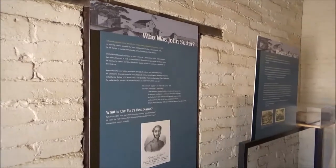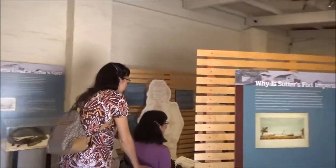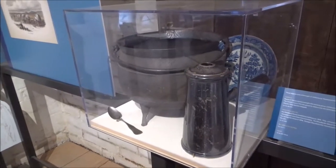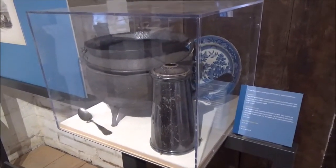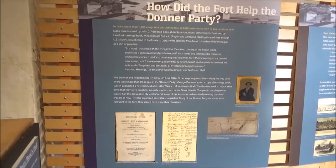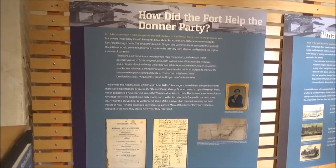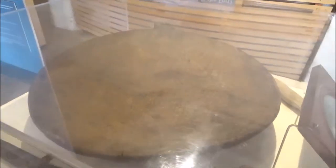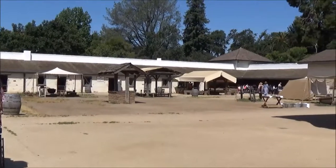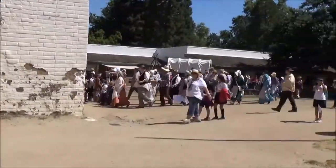So this here tells the story of John Sutter. This is an old cooking pot from 1846 from the Tucker family. So this tells the story of how Sutter's Fort helped the Donner Party in 1846. This is what they used to pan for gold. This fort, of course, is an active place for kids to discover the history of California.